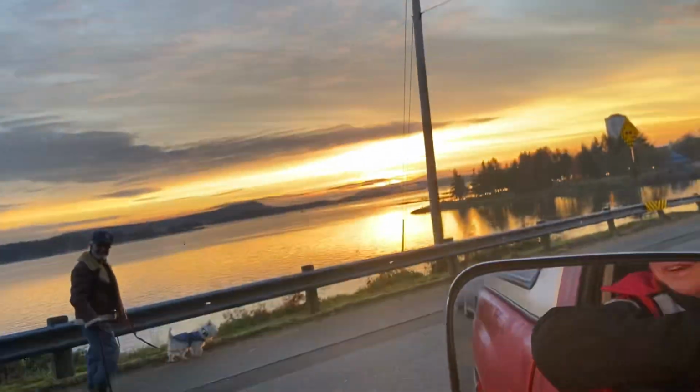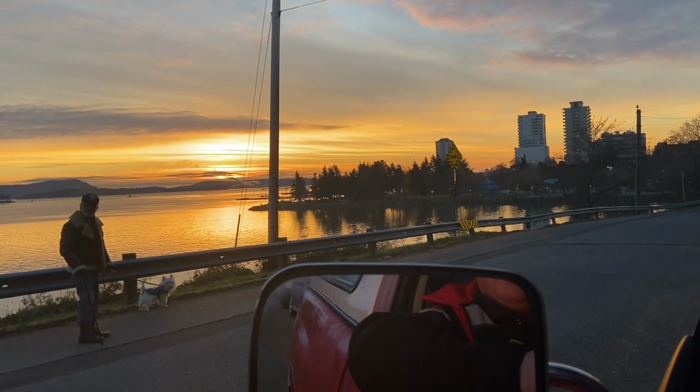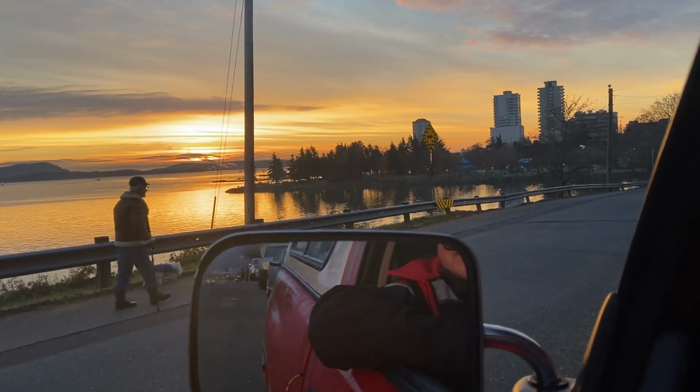Morning, sir. Beautiful morning, eh? Yeah, we're gonna get a nice sunrise today. Sometimes it feels like Hawaii here, but not the last couple of weeks. Might, but you never know. Have a good day. Just saying hi to an old gentleman walking his old Scotty dog.